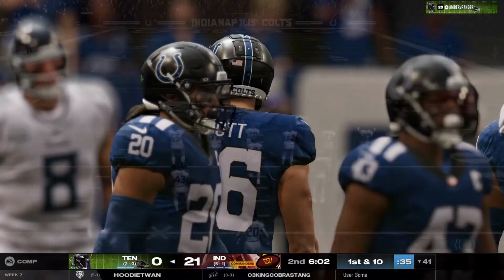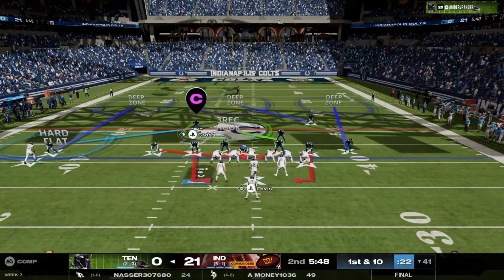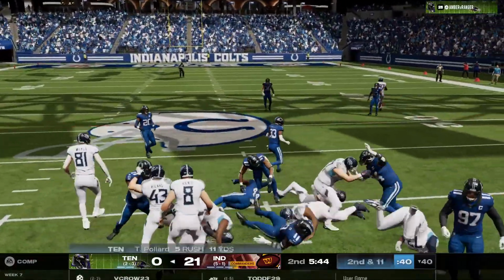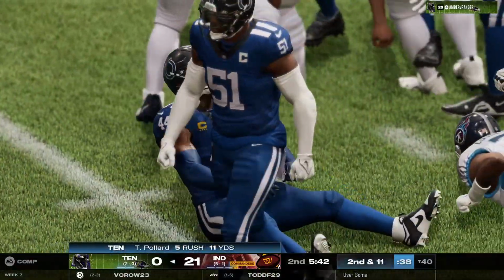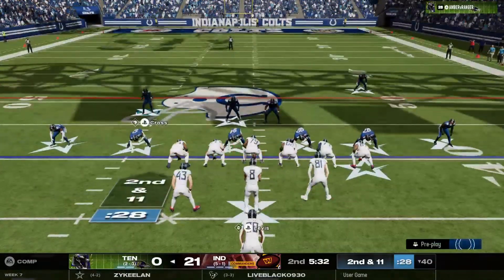Wow, a little change of play call here, and that's typically not what we see at this down and distance. That's typically a passing down, Mike, but they catch the defense off guard, keep the ball on the ground, and they're able to pick up enough for the first down. Lost 1 on the last play, so now it's 2nd and 11.